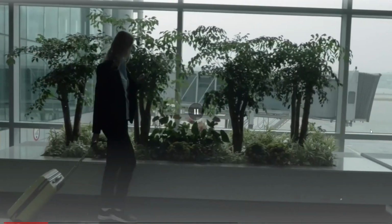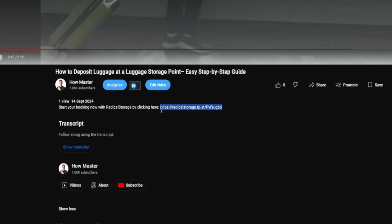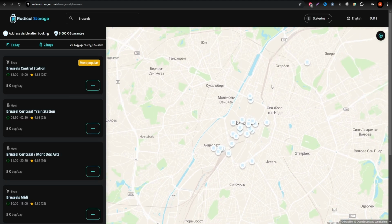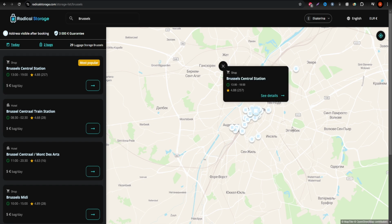To avoid phishing sites, simply use the secure link provided in the video description to access RadicalStorage's official website. Once there, type Brussels into the search bar to view all available luggage storage points across the city. You can choose a location near popular tourist spots, transportation hubs, or central Brussels.